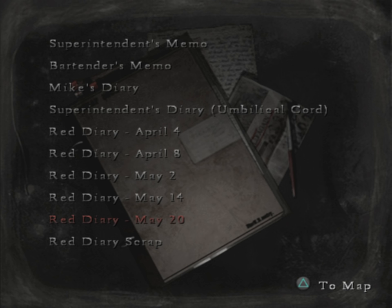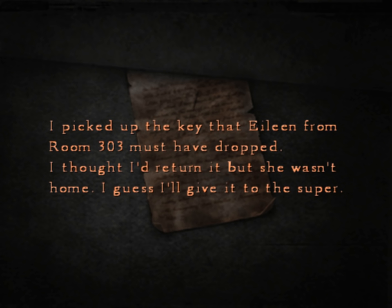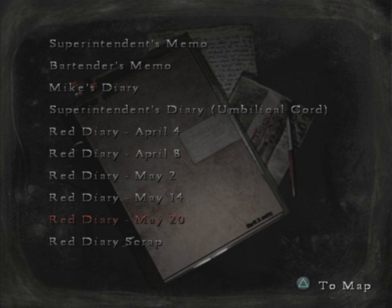So within the superintendent's place, that's where we found these two red notes here. This one here for May 20th: I picked up the key that Eileen from room 303 must have dropped. I thought I'd return it, but she wasn't home. I guess I'll give it to the super. So that was in the superintendent's place, along with this scrap that was also there too.